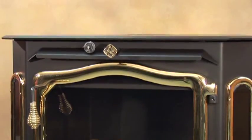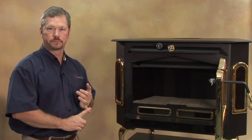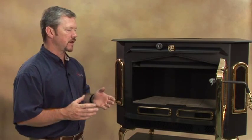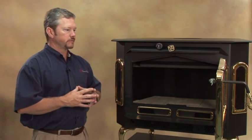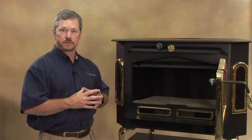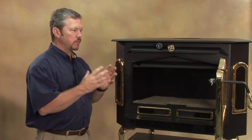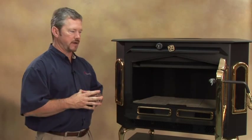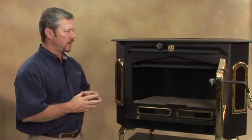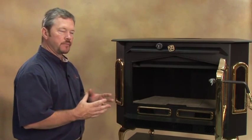The firebox is fire brick lined on the bottom, and will carry anywhere between an 18 and a 29-inch stick of wood. So you have a lot of variance there. When you're cutting your wood, inevitably you're going to have different sized wood. So the BBF lends itself to having a lot of leeway when it comes to wood length. So you can go anywhere, like I said, from 18 to 29 inches. It has a very large door opening, which makes it easy to load the wood.